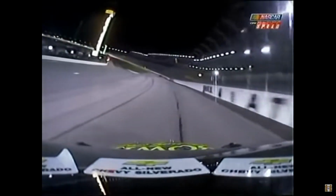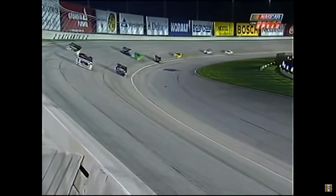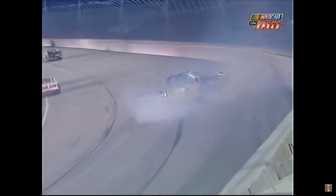Bill, nothing he could do. Absolutely nothing he could do. Just came along, their tires. They don't have any more tires, do they? Oh, he just got loose. Right? Ooh, man, did he make some hard contact with the outside wall.